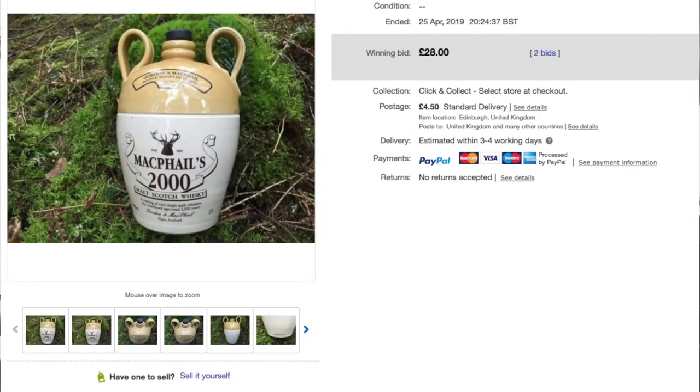I haven't put anything up that I've actually sold. So first of all, I'm going to do a little roundup of what I've sold over the last few months, and it basically covers some of the things that I've bought at the car boot. I bought some McPhail's whiskey flagons, which were made by Bucking Pottery in, I think, Portobello, and they cost me £5 each. I bought three of them, but I managed to sell one, a double handled jug, for £26.